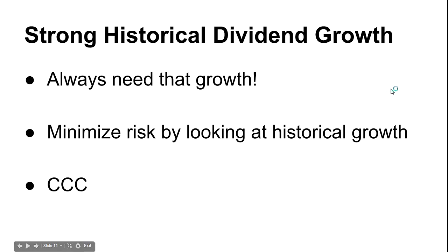Right, rule number 5: always look for strong historical dividend growth. You want a company that has grown dividends for a number of consecutive years. You don't want a company that, let's say, has a really high dividend yield of like 6, 7%, and right off the bat you look at it and say, "Wow, that's great, 6, 7%. That's pretty good." But they've only paid it for a year.